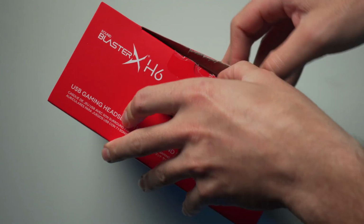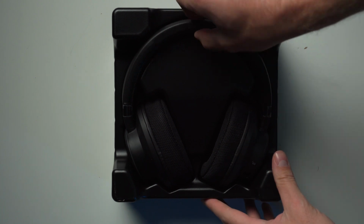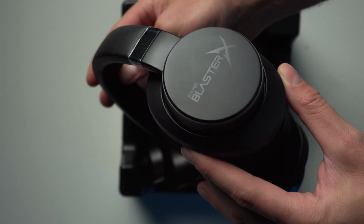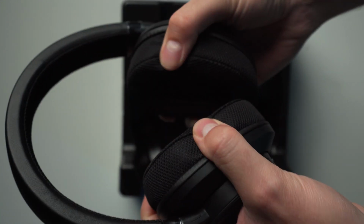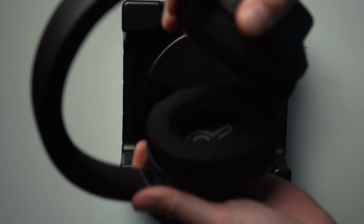Anyway, today we're going to be taking a look at the Soundblaster H6 gaming headset, courtesy of Creative themselves, so special thanks to them for sending this out to me. This is what I've been using to review a couple of their products they've sent to me, like the AE5 Plus sound card we just reviewed on the channel. I will link it up here for you guys. And needless to say, this $80 headset has really surprised me. So let's go ahead and roll our intro and I'll explain why. Let's go.